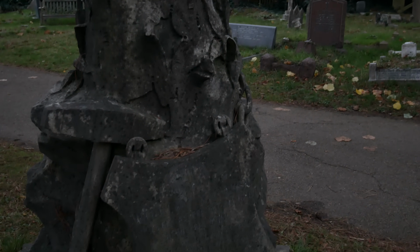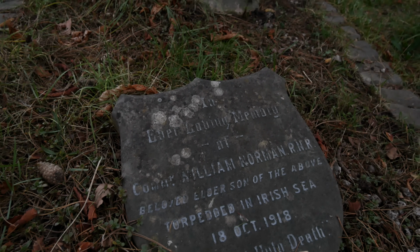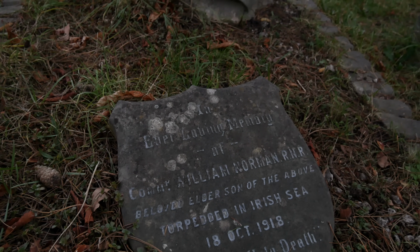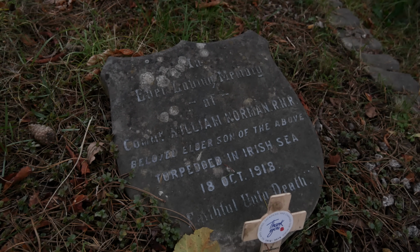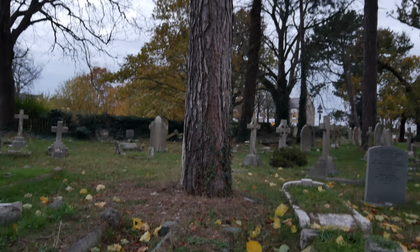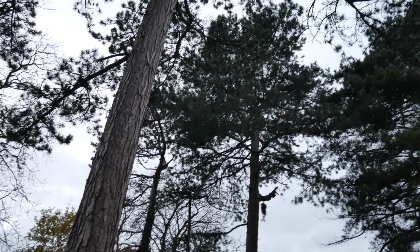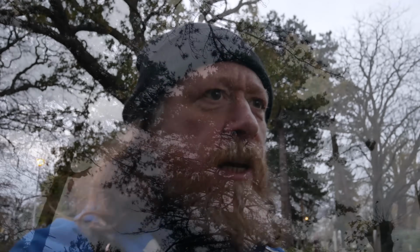It says Commander Norman, Royal Navy, beloved eldest son of the above, torpedoed in the Irish Sea, 18th of October 1918, 100 years ago. There are these quite majestic pine trees throughout the churchyard as well. Just goes to show there's hidden treasures everywhere, all around you, even when you think the walk is over.